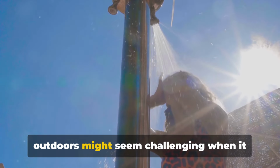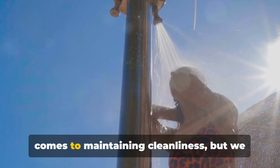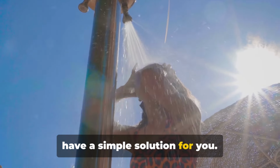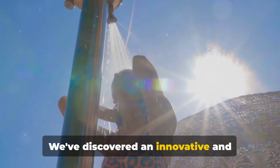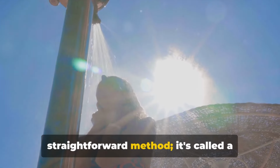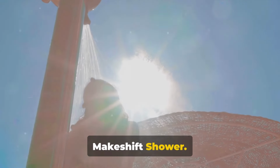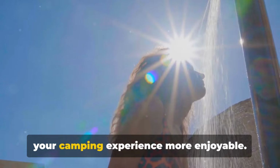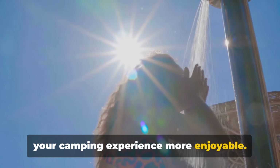Fancy a quick shower while camping? The outdoors might seem challenging when it comes to maintaining cleanliness, but we have a simple solution for you. We've discovered an innovative and straightforward method. It's called a makeshift shower. It's a portable shower designed to make your camping experience more enjoyable.